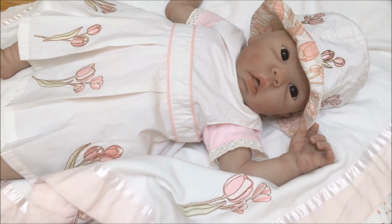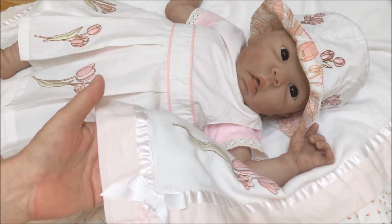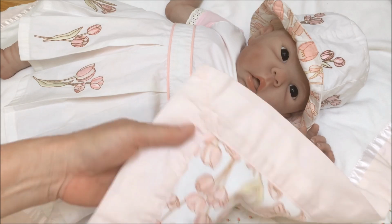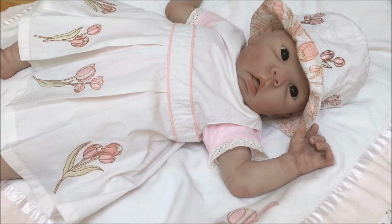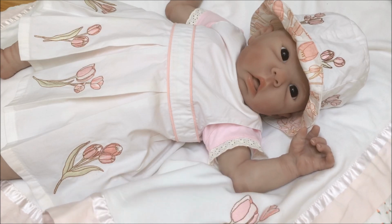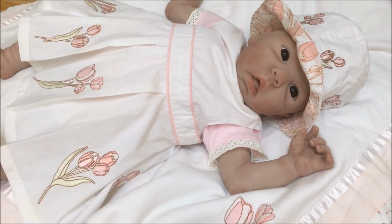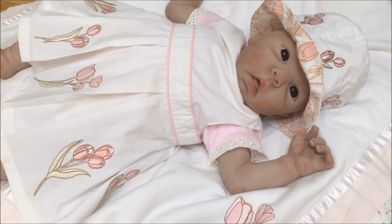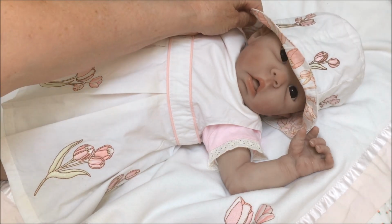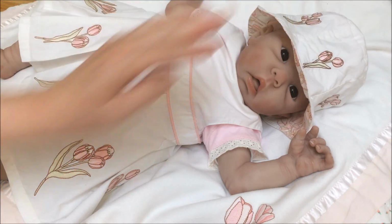But I didn't even know that it had the embroidered tulips on the blanket or the satin trim or the bows. I only saw this side. It wasn't until I got home and I pinned it apart and there it was. And I just love this side. Perfect. Yeah, so cute on Tabitha. And it's so hard to find hats that fit our babies just right, but this one fits her head perfectly. It really does. So cute.